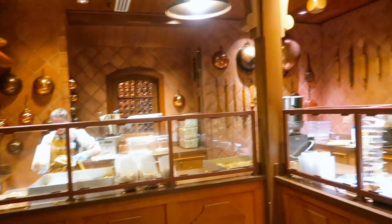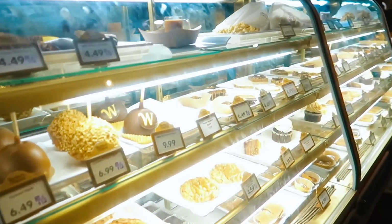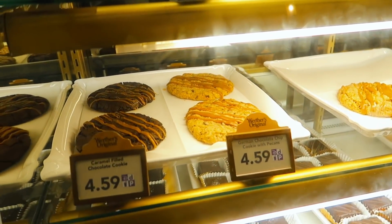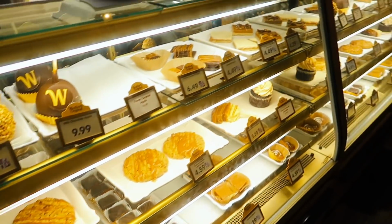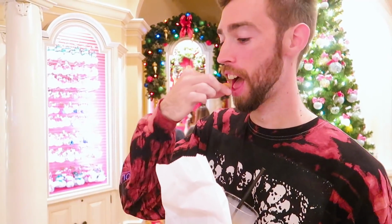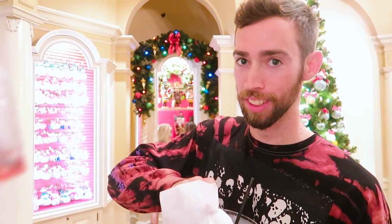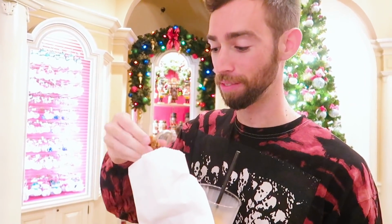We've stopped here in Germany and I wanted to get this cookie again. My dad and I got it. We're going to get this German chocolate chip cookie with pecans. That's what we had before and I'm gonna get it again. It's a little bit cold. It's a lot better when it's warm, but it's still pretty good. It'd be a lot better when it's warm, yeah.